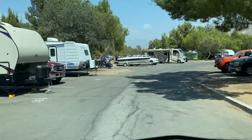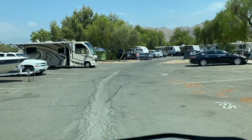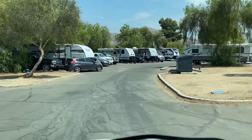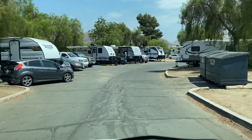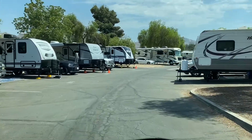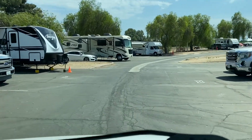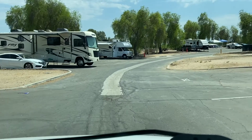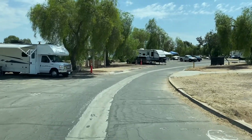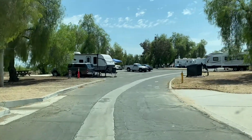At this point, the marina in Lake Perris is closed, so you'll have to park your boat on your spot. The campground has nice and clean bathrooms and showers for free to use. Each spot includes a table and a fire pit. Near the campground, there's a horse camp, so if that's something you want to do, it's walking distance from here.